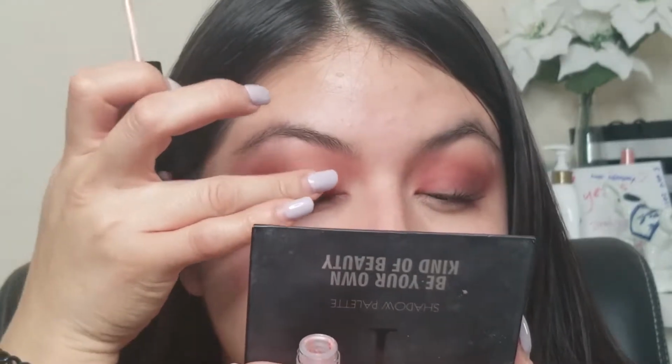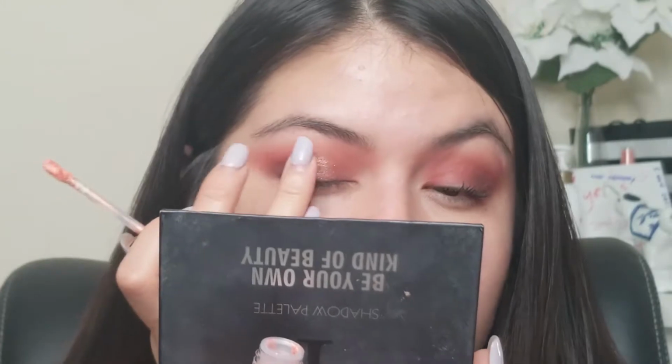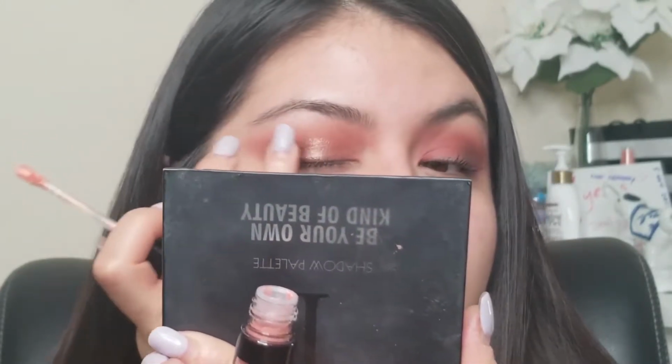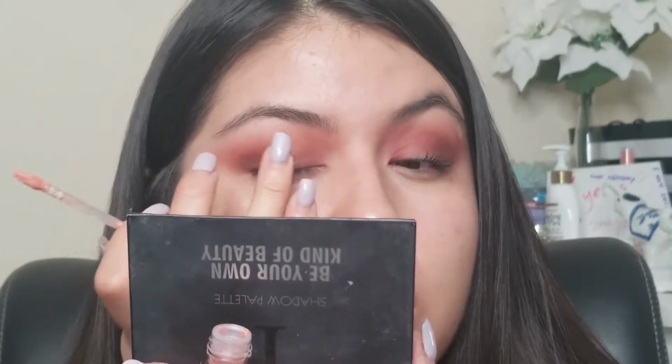Ooh, yeah, you see, something like that. That's what I want. That is exactly what I want. So I just applied a generous amount onto the center. I'm just gonna try and blend the sides so it doesn't look like just a random blob on there, you know. Oh my god, this is gorgeous.